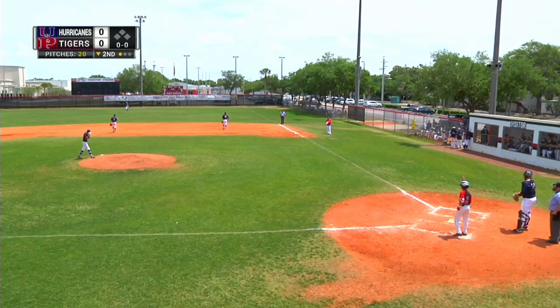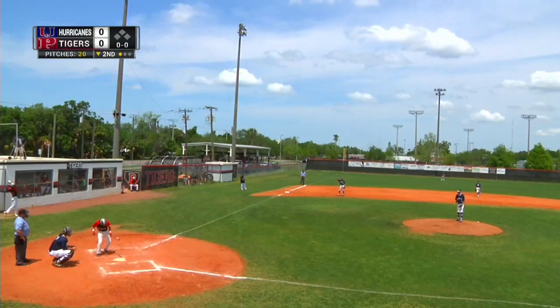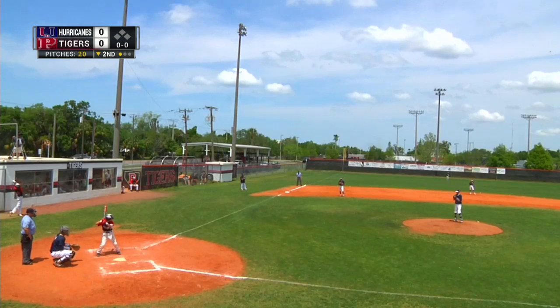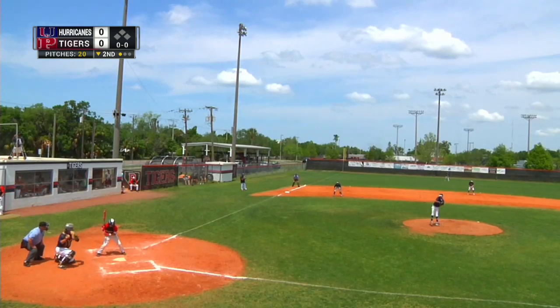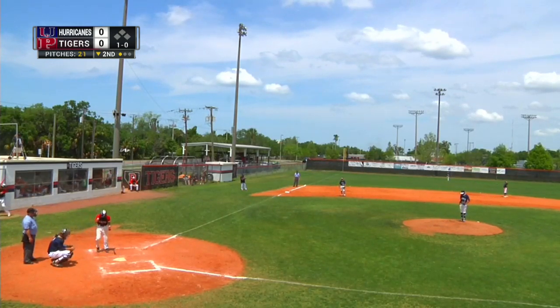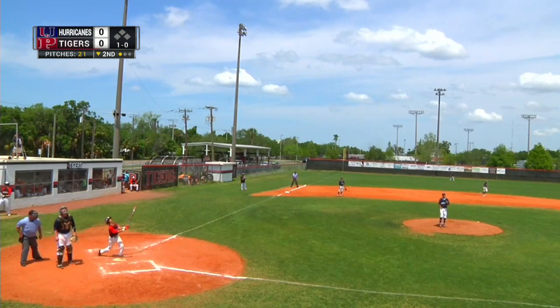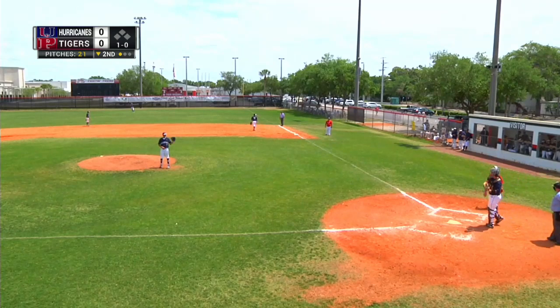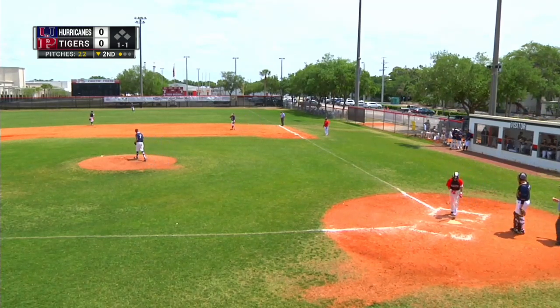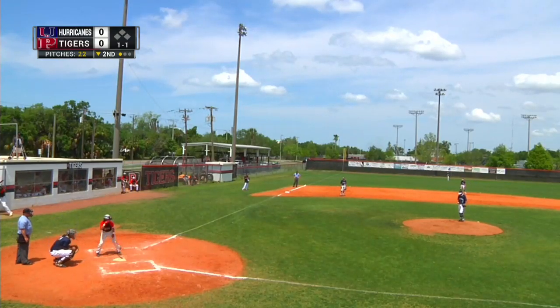And that's going to bring up second baseman Luca Toralba, a young man that does a nice job of hitting, timely hitting. Let's see if he can get the offense going here. He strides to the plate and the pitch, and it's going to be a high fastball. And there's a foul ball. That brings the count to 1 ball and 1 strike.